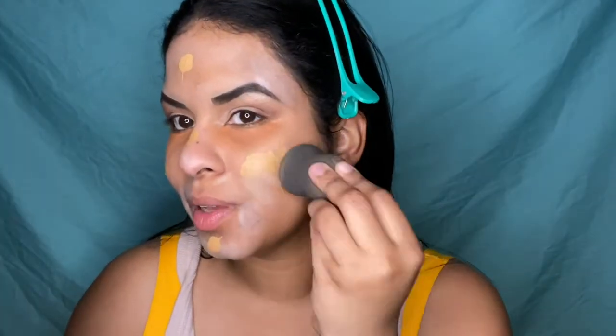All right, so it says to apply a small amount, which a lot of foundations say. And then when you start actually applying it, it's like, small amount, I need far more than that. Okay, this one, I don't think I'm going to need more than that. So this is what it looks like coming straight out of the tube. It looks actually kind of thick to have been in that tube. Okay, this shade is a little bit yellow for me, but we'll make it work.